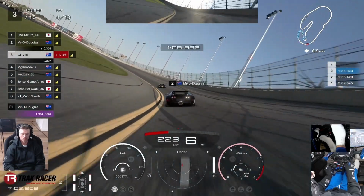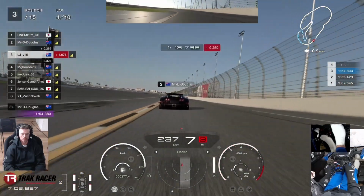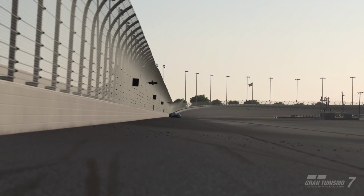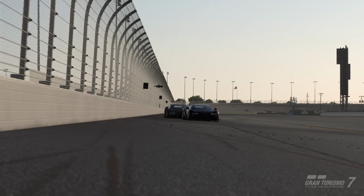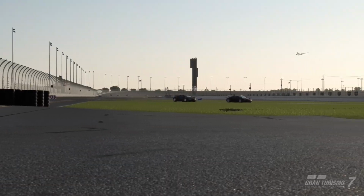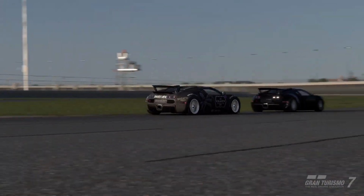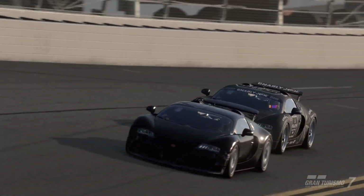Now, as you would have seen in a little highlights earlier, we smashed race C this week to try and get our driver ranking back up from B into the A. And after a hard slog, we were successful. I'm happy to tell you that.